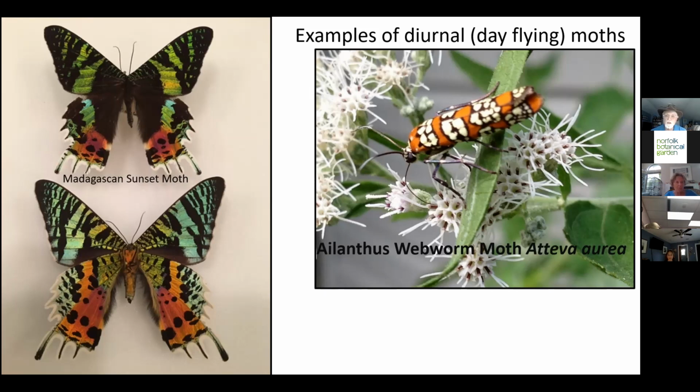So the Ailanthus Webworm, of course, is one of our day-flying moths. They fly at night also. I'll have them show up at sheets. They're actually pretty common visitors a lot of times in a lot of the areas I set up. I'll have a couple of those show up. And again, this is a tiny moth, but quite a pattern. I could see somebody trying to make a blanket or pattern out of that.